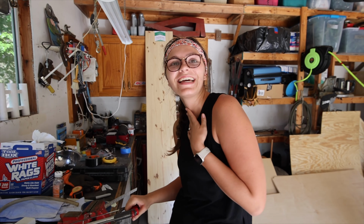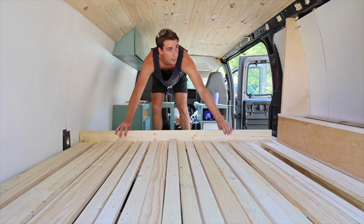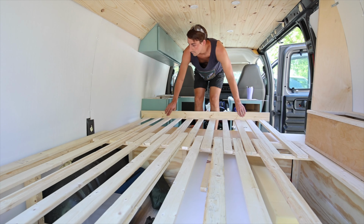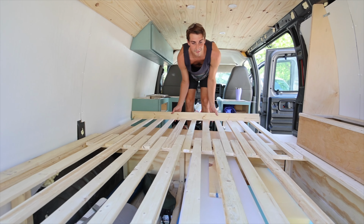I'm sweating. I just finished installing those little runners for the bed, and here, I'll show you how it pulls out now. Ready? Yeah. Pretty good. The next thing that we have moved on to is the countertop.